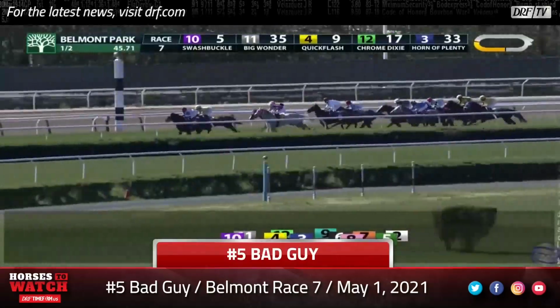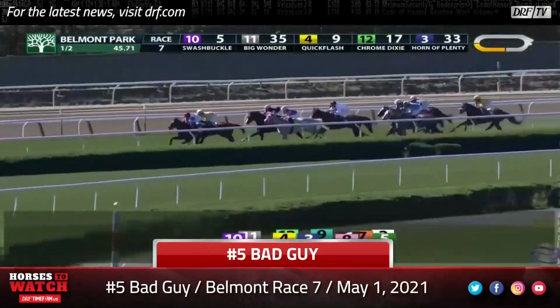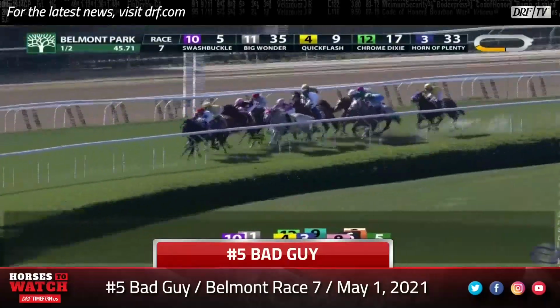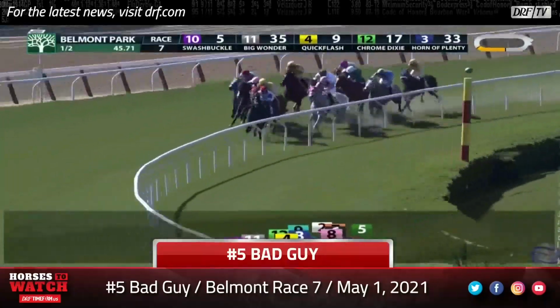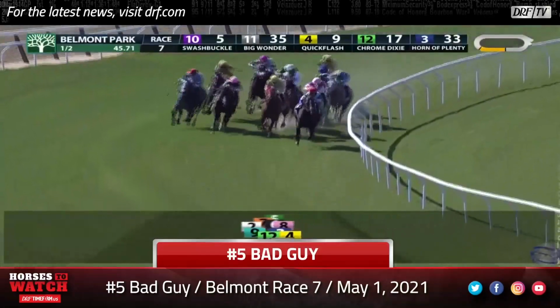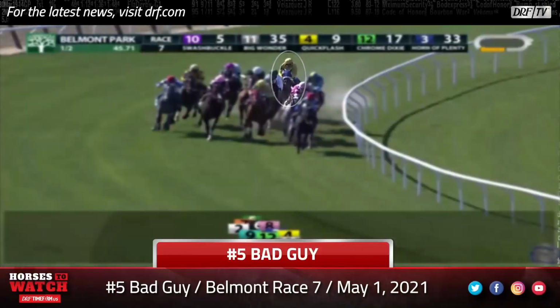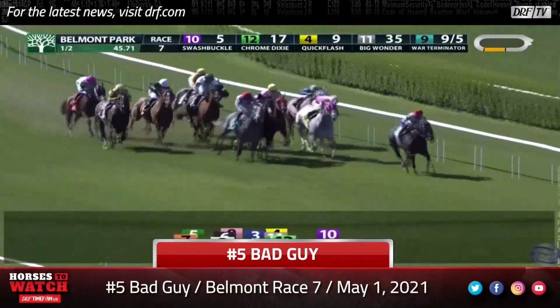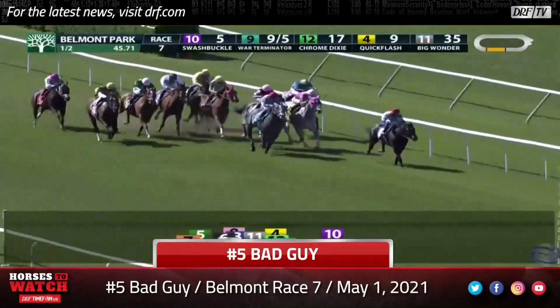so this is not a race that really favored horses coming from off the pace, and you can see Bad Guy now, he's been shuffled back a little bit, all the way back in last place. His rider, Nick Juarez, is trying to do the right thing by saving ground towards the back of the pack, but he just gets caught in one of these difficult positions in a turf race that's pretty crowded with a lot of horses in front of him, where he gets into the stretch and he's just stuck behind a wall of horses with nowhere to go.